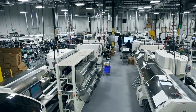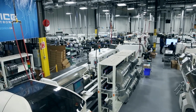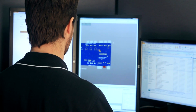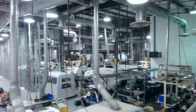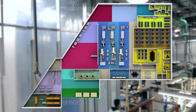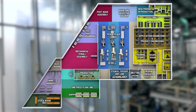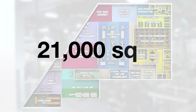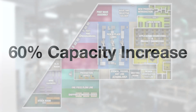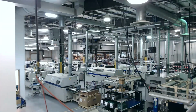For well over a decade, Price Electronics has been a trusted supplier of both Price and third-party controls systems. Price Electronics operates in a state-of-the-art, climate-controlled production space. The expanded facility increased floor space from 13,000 square feet to 21,000 square feet, with an increased capacity of 60% to serve the growing market.